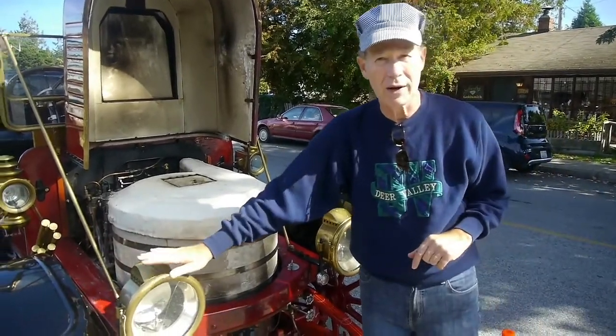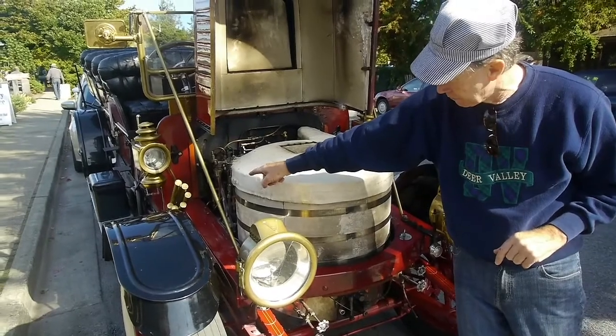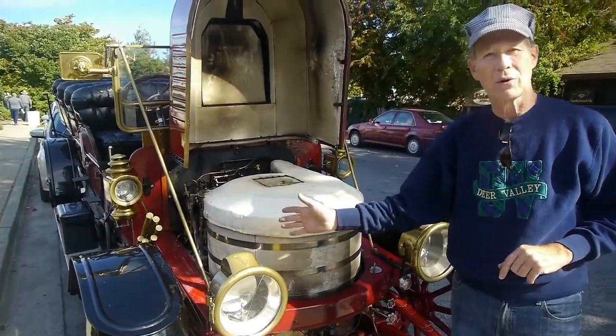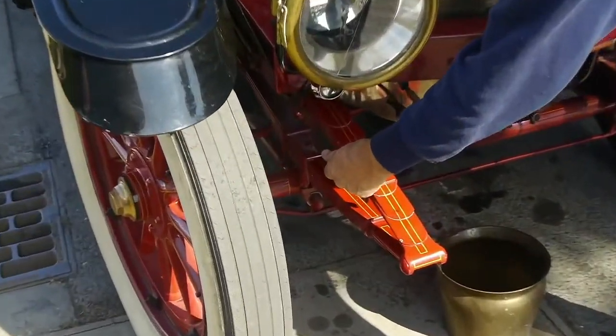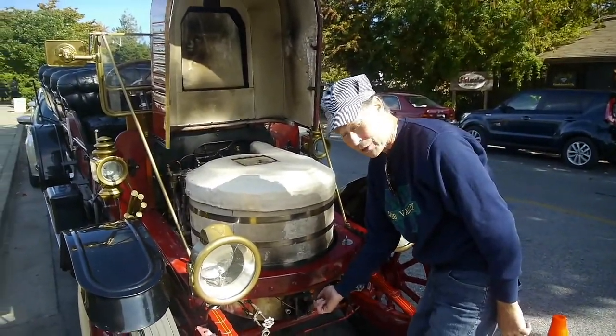The headlights run on acetylene gas. There's an acetylene gas tank underneath the floorboard there. That runs the headlights, and it also runs the starter. To start it, you simply unplug your rubber hose off the acetylene bottle, stick your torch in it, and you start the car with a torch.